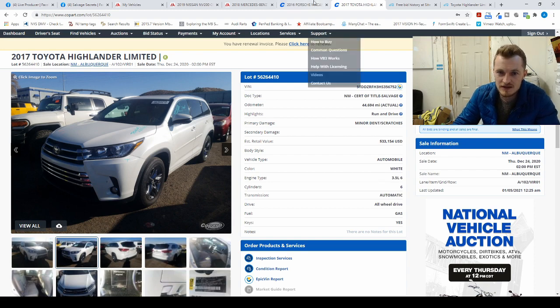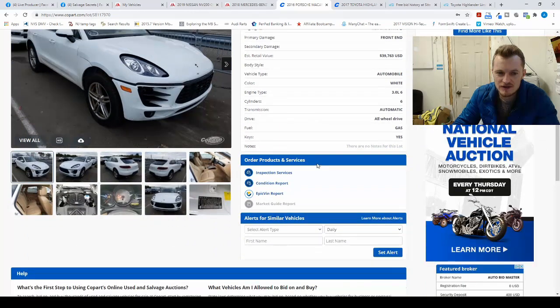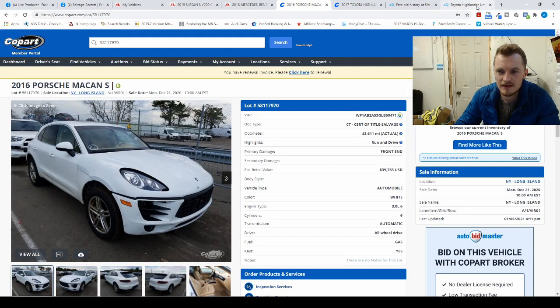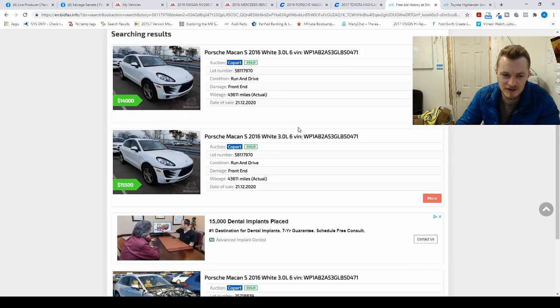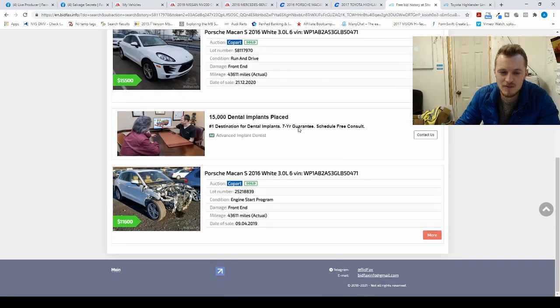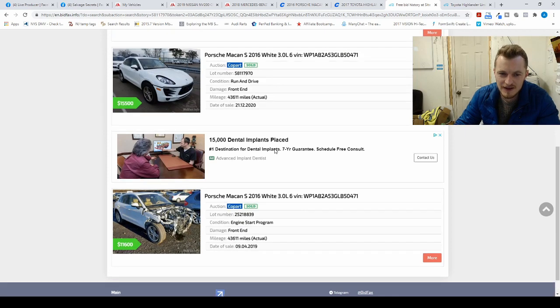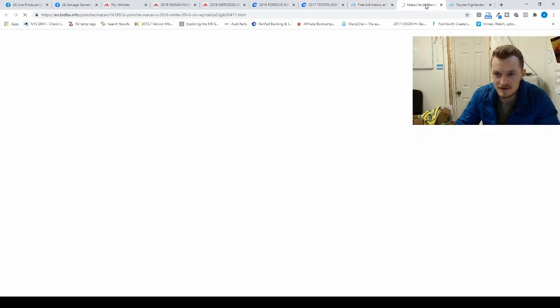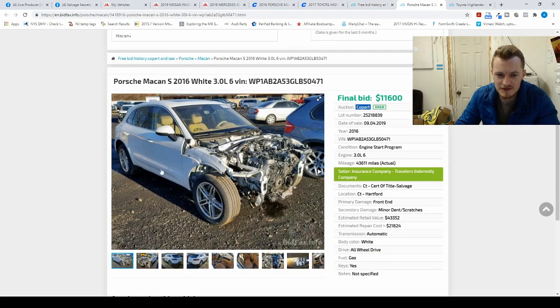And as a contrast, let me illustrate this with this nice 2016 Porsche Macan. And this is actually, some of you guys might remember this car. This is our car that I bought actually a while ago. And if you look here on Bidfax history, as you can see, we bought it in April of 2019, I think it was. So it was almost a year ago. And when we bought it, it looked like this. All right, so it looks pretty scary.